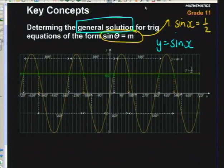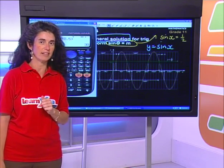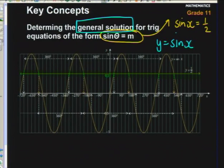If we place that onto our calculator and ask what the angle is if we have the ratio of a half, the calculator has been programmed to give us one angle, and that is 30 degrees. If we look at our graph, we see that we get 30 degrees. That's the value that the calculator gives us. But notice that there is another angle that gives me a half. There are also more angles to the left of 0 that give me a half.